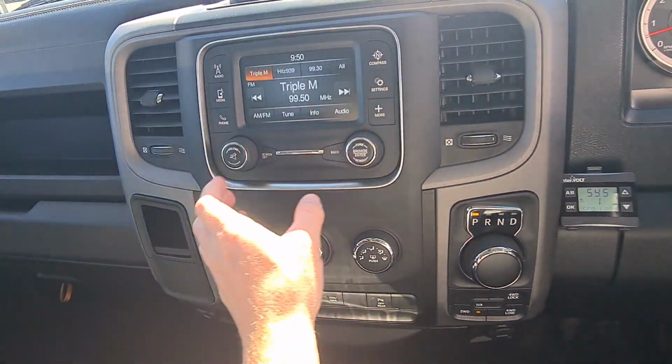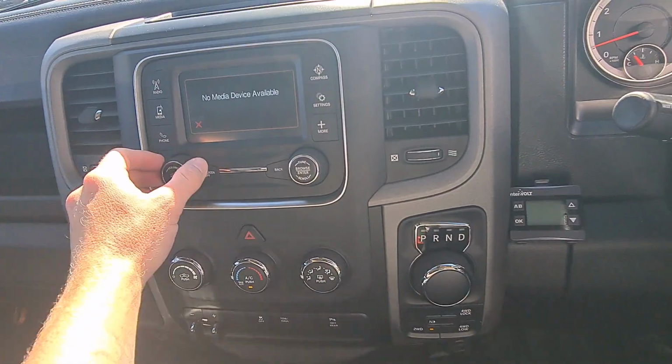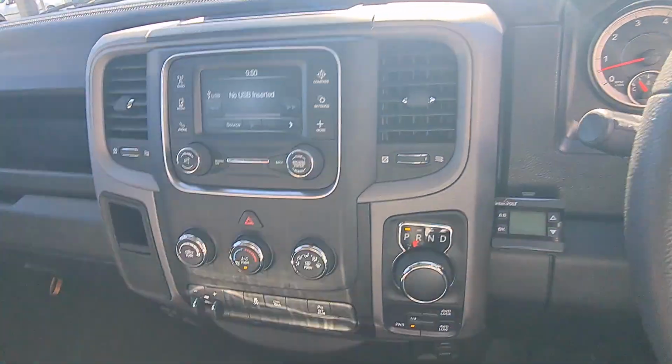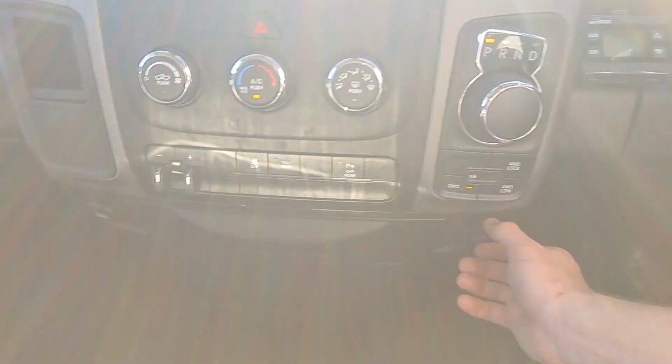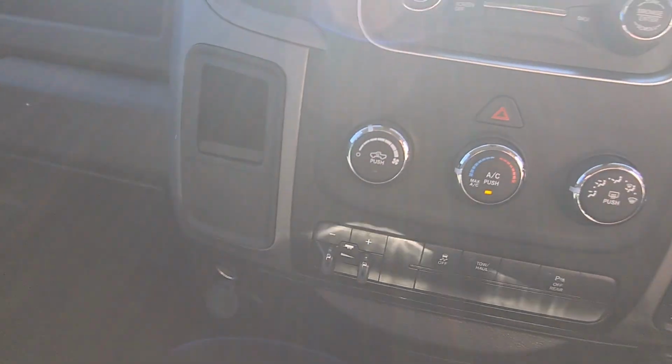The rest of it's all touchscreen, so you can flick between your radio stations. You've got a compass up there, Bluetooth controls obviously. Sorry mate, there's just so much in here, trying to get it all in there for you. So USB down the bottom there too. A little bit of storage, again, there's stacks in here. We've got another accessory plug down there.